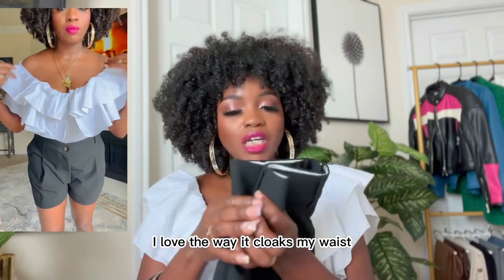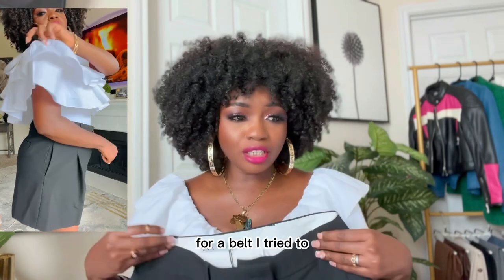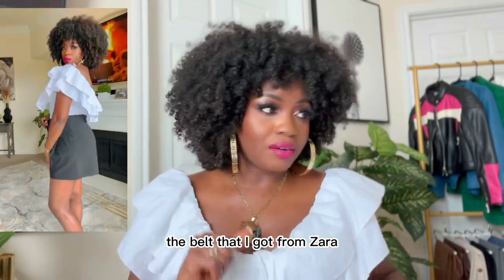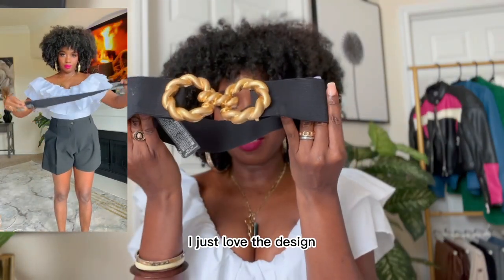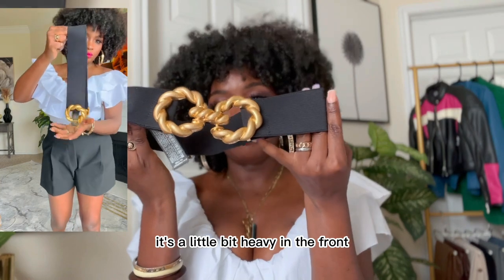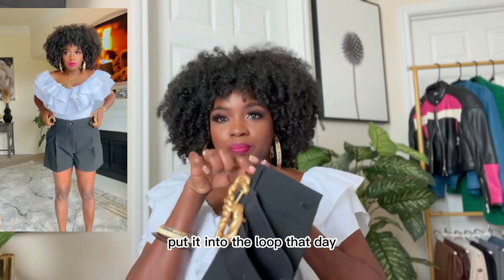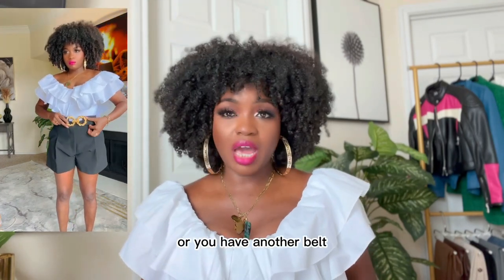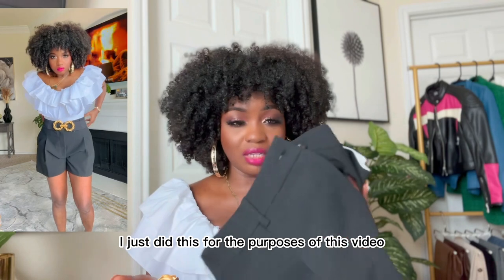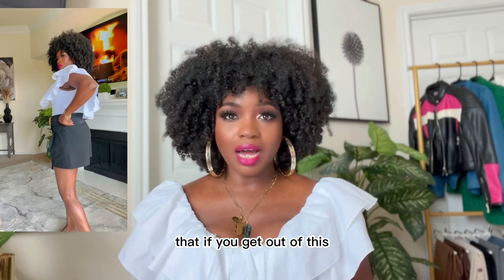I love the way it hugs my waist, and you can definitely see there are loops right here for a belt. The belt that I got from Zara just right now, so this is the belt right here. I just love the design. It's a little bit heavy in the front, so I went ahead and added that onto the waist. Although I can put it into the loop that's right here, because the loop is small and the belt is big, you could just play around with it, or if you have another belt. I just did this for purposes of this video, pairing everything together. So this is another look for sure that you can get out of this.